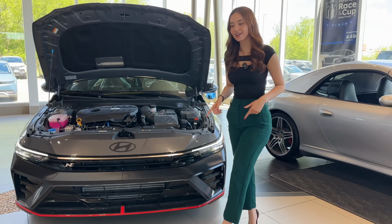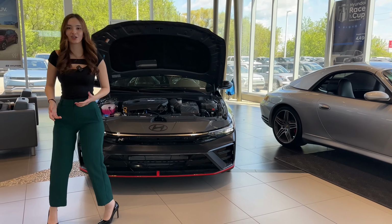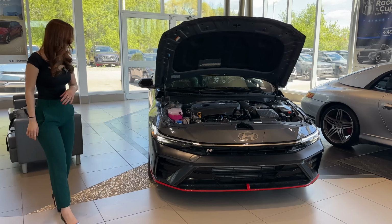Let's work our way over to the side. I'm really excited to talk about the wheels on this car because they're forged, and they're 19-inch alloys. So let's take a look.